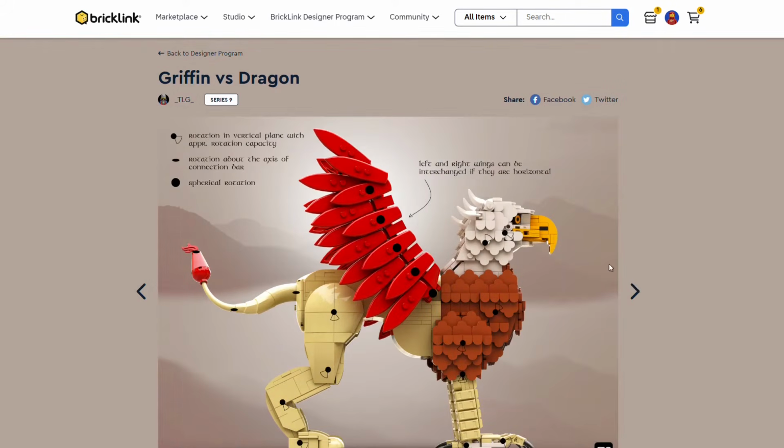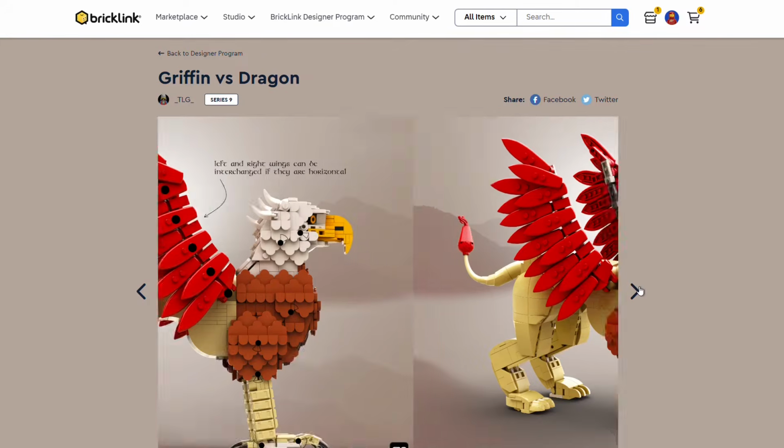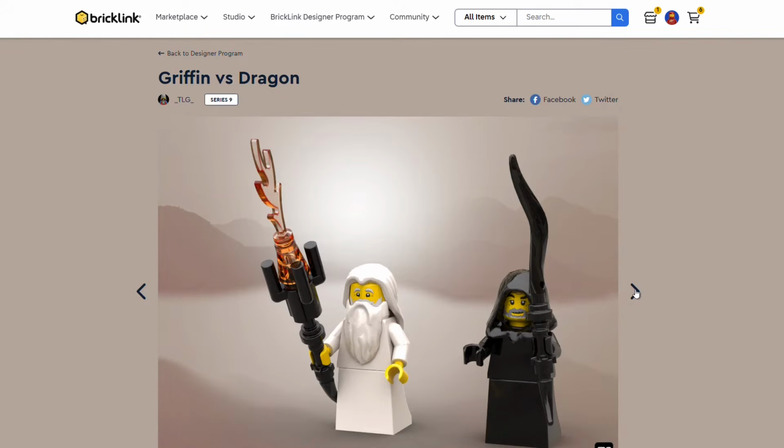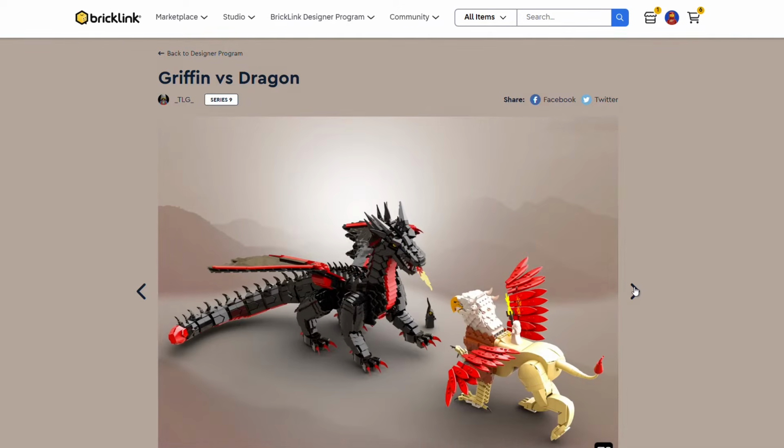And they're doing the same thing for the Griffin as well. And I do like the brick built details for the head, especially. On the wings are using the surfboard pieces in red as nice part usage. That's very smart. That's very smart. I love this so much. So yeah, that's pretty cool.